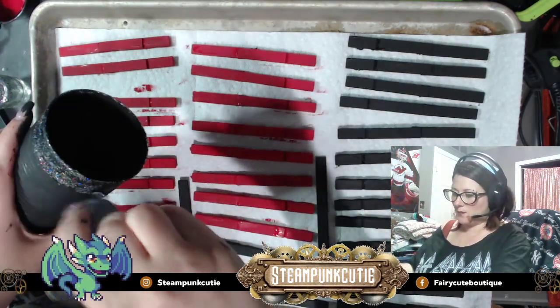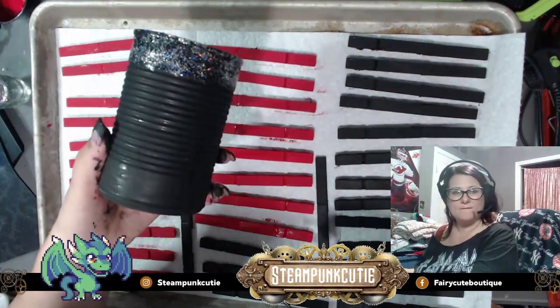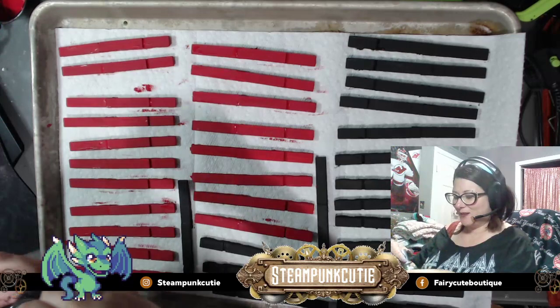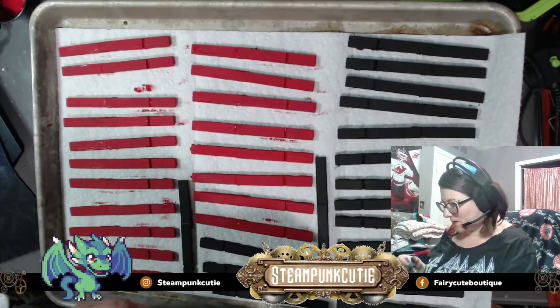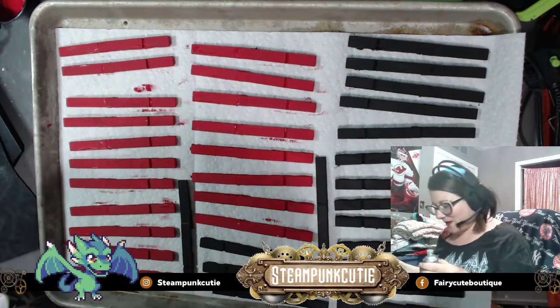Okay. Okay. What do you think? Do we like that? I don't know. I could totally just go like this and glitterize the center in this one. I don't know.